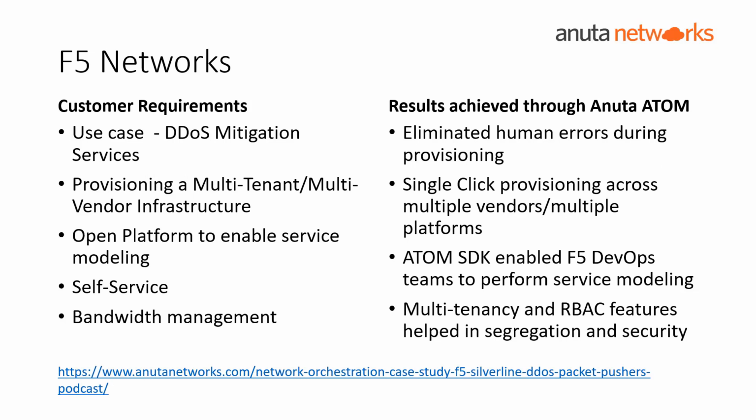F5 Networks, though a networking vendor, provides a cloud-based DDoS mitigation service called Silverline. They had similar requirements like Neustar. F5 also wanted to provision a multi-tenant, multi-vendor infrastructure and wanted to restrict any kind of human errors. Atom's service modeling capabilities ensured single-click application provisioning across multiple vendors and multiple platforms.